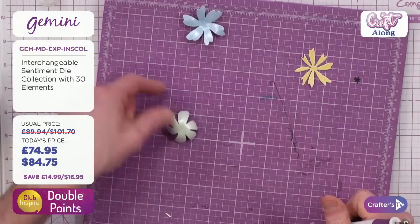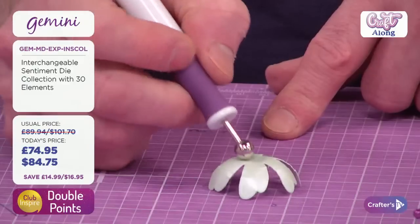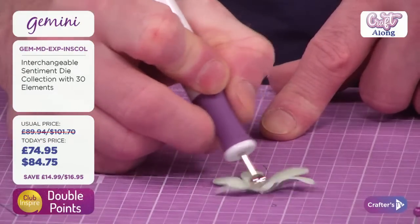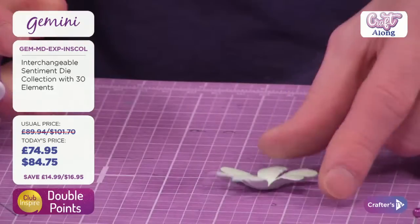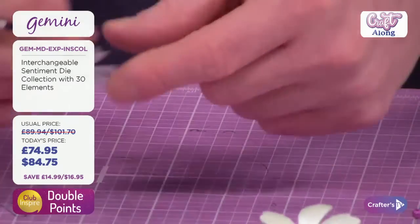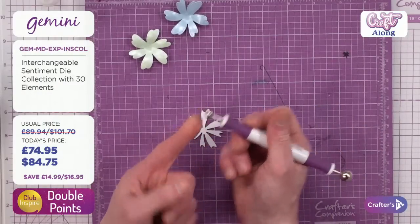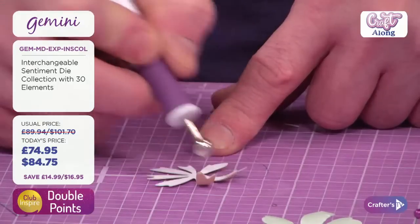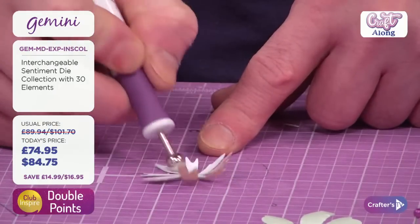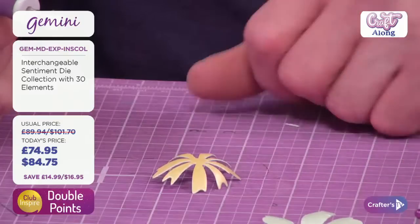Then what we can do is we can then flip it over, and then we can then go into the centre, and then we're just going to push, and we're going to roll round and round and round to start to get that shape. We'll do that once more with this one. But for this one, what I'm going to do is I'm just going to do it on the smallest one because the actual petal parts are really thin. So rolling back and forwards, getting that shape. And then what we're going to do is flip it over again.